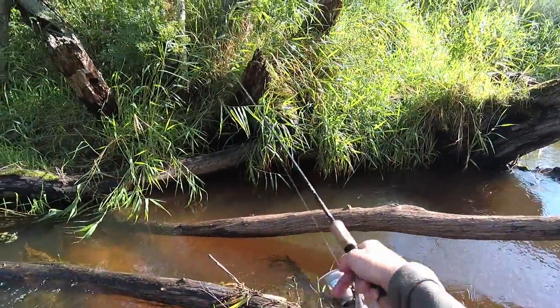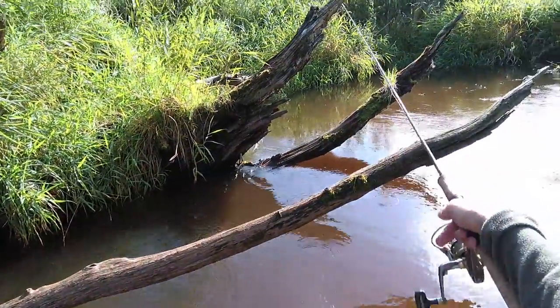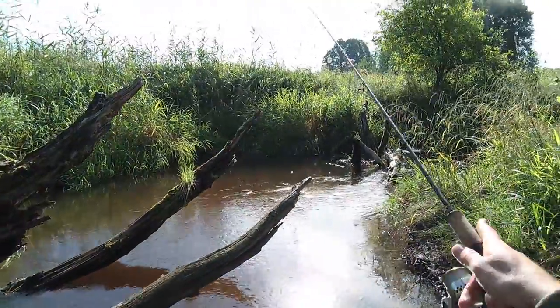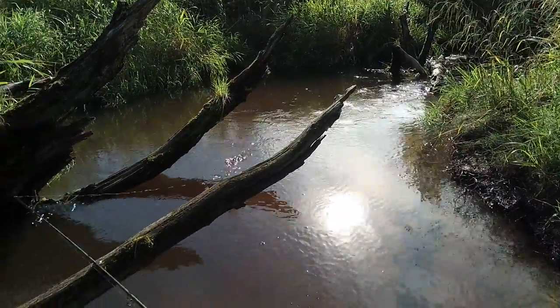That's where long spinning comes in handy, when you need to make these sorts of retrieves in very close quarters. Oh, there was a tick.